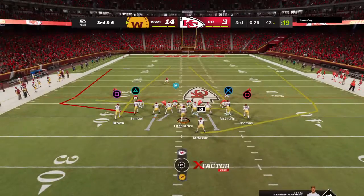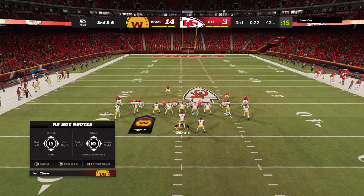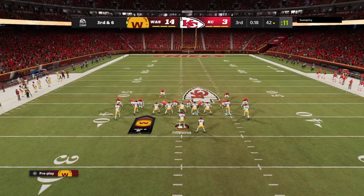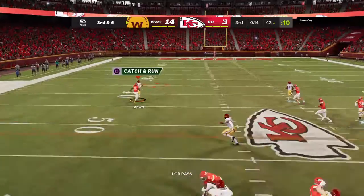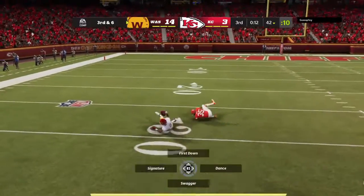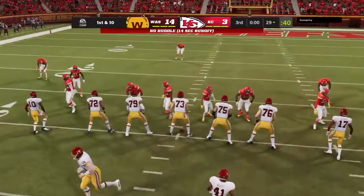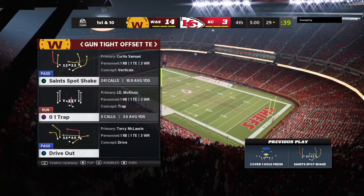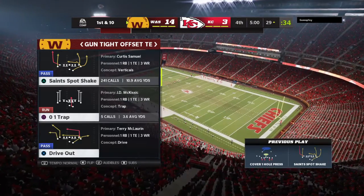Now on 3rd down, an extra DB out there for the Chiefs. Fitzpatrick. Got him in. It's Brown, and he'll go down, but not before getting this inside the 30. He got 29 yards that time. 3 quarters have come and gone. We'll return with more after this.